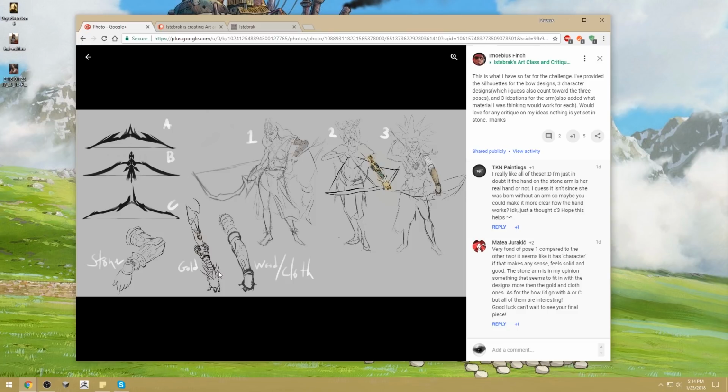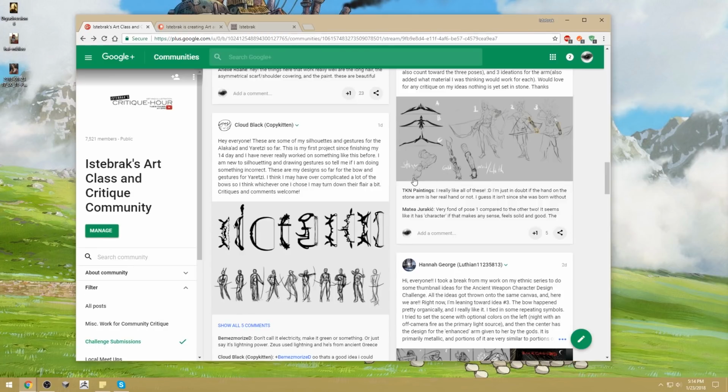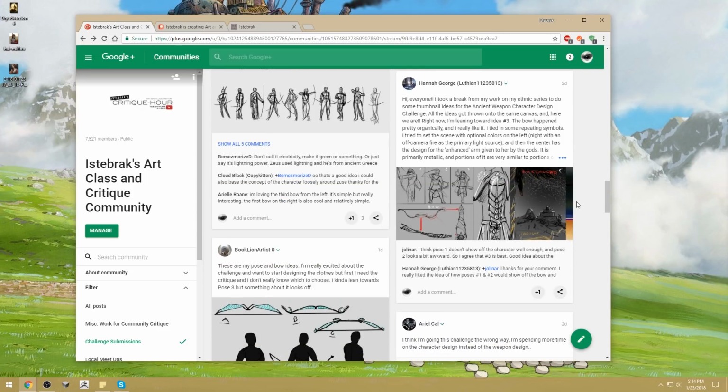Just looking wonderful. I love the experimentation with the gesture and the silhouettes. This is the kind of working stuff I want to see. This is what you get paid for later, you guys. So focus on your concept art. Focus on your working and your blueprinting and all the planning behind the curtain.